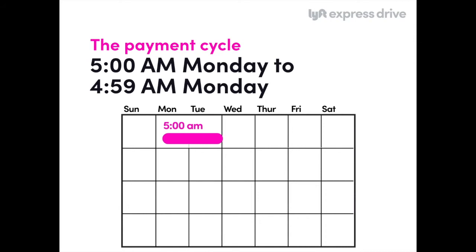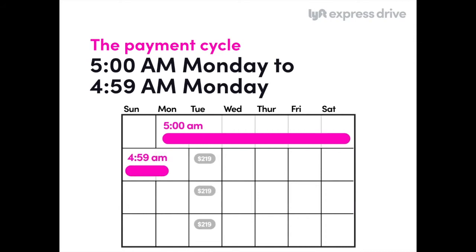Now that we know about the minimum requirements, let's talk about how pricing and billing works. Our billing cycle runs every 7 days and is different from your rental contract start and end date. The billing cycle runs from 5 a.m. Monday to 4:59 a.m. the following Monday.